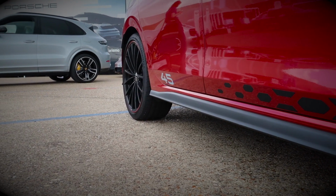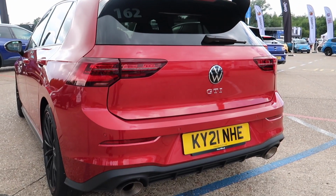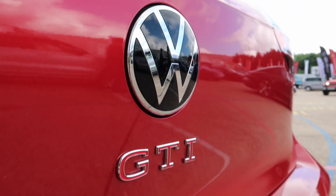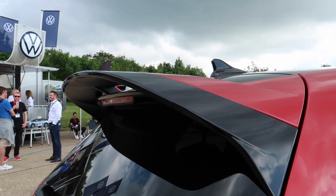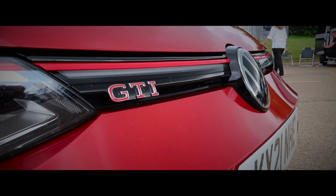VZ3 that is standard. Other options on this car include King's Red paintwork, rear view camera, head-up display, curtain airbag system, winter pack and a tracker. This means that the car tested is almost £44,000. I don't know about you, but for a Golf GTI, that is quite expensive.